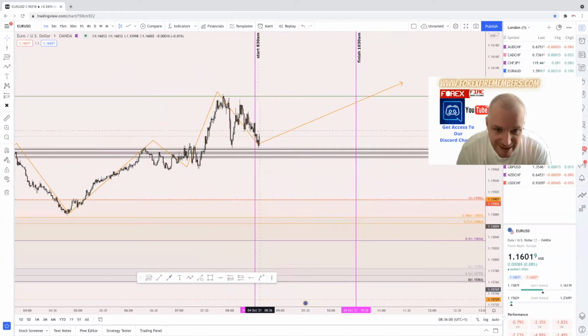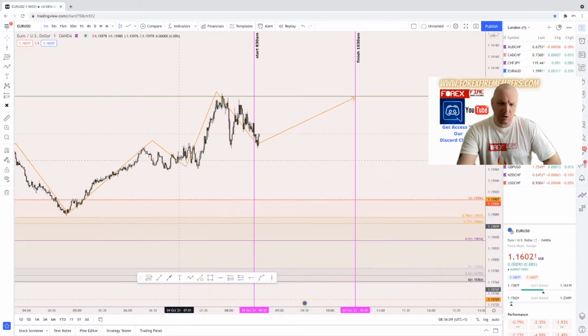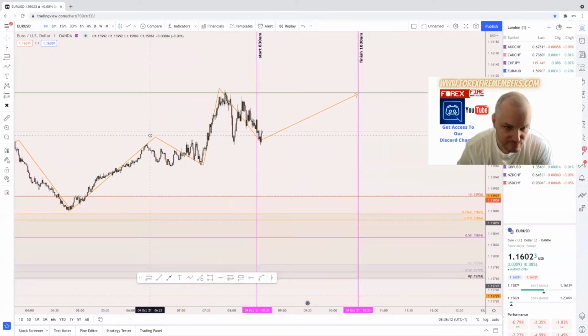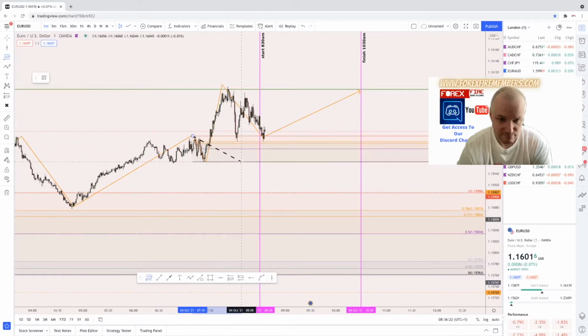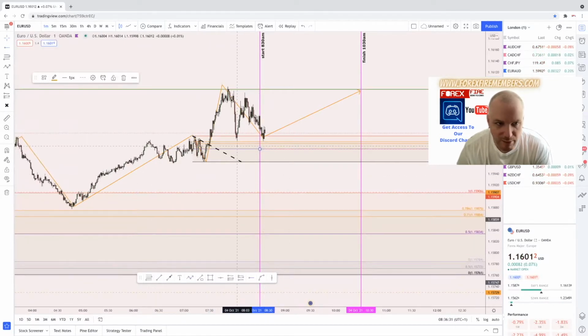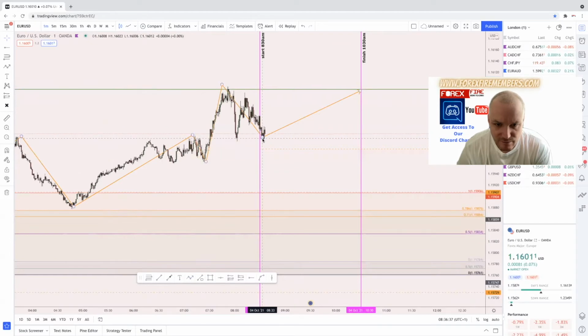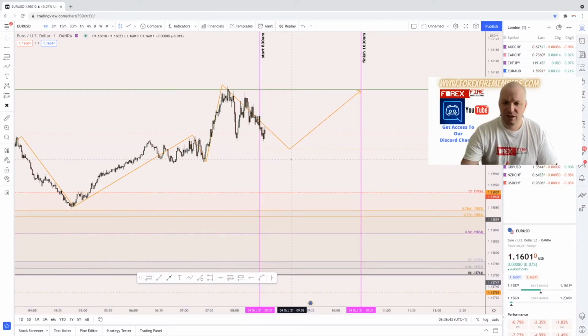So I'm anticipating at least a move into these areas here. I'm going to get rid of that noise. This pullback, take a look, that's higher. So that area there, there's 50%. I'm expecting at least a pullback into that, the 50%, for them to then take off to the top side.